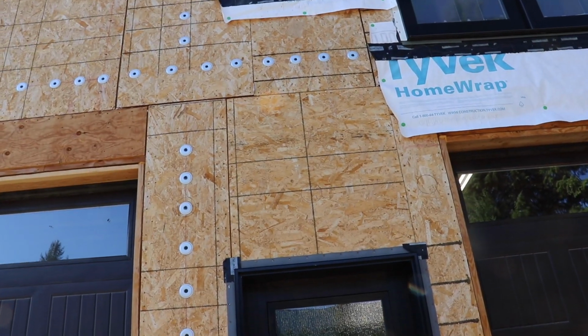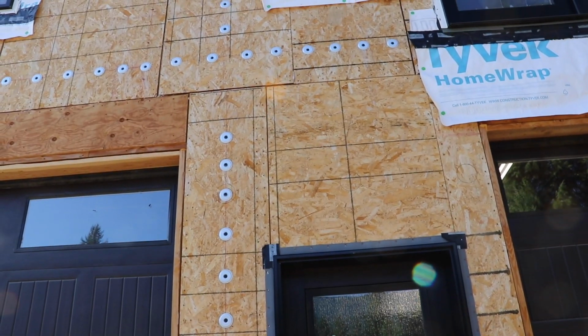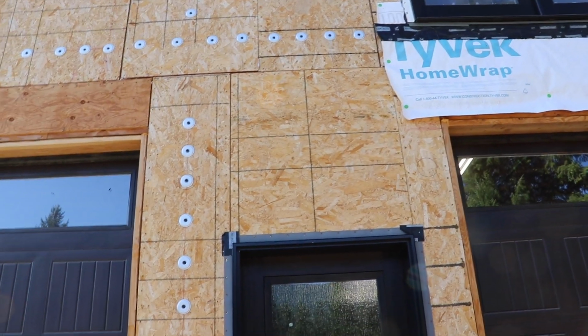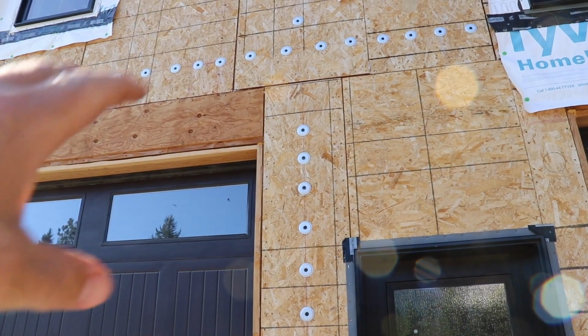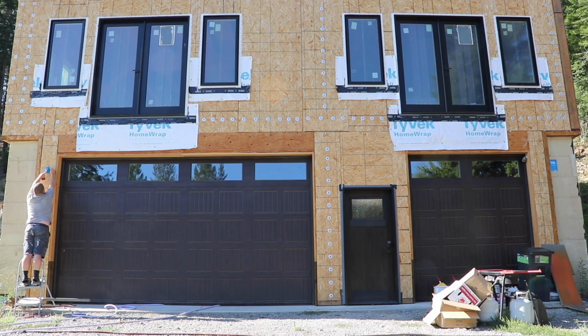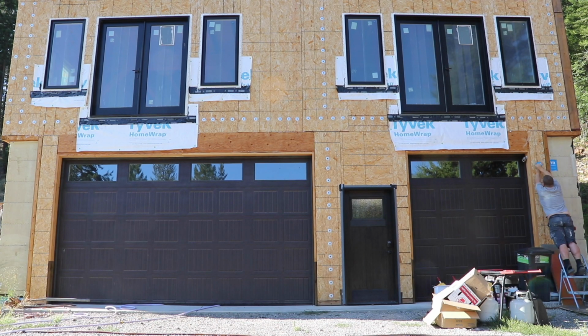We have taller than normal garage doors. We have 9-foot garage doors. And I feel like that puts the lights a little higher than they feel right. If we had a lower garage door, these lights would probably feel a little too high, but let's leave it like that and we'll see how it goes.